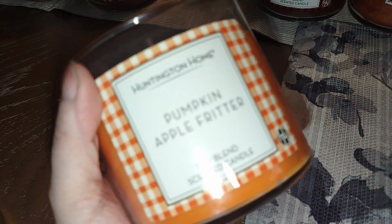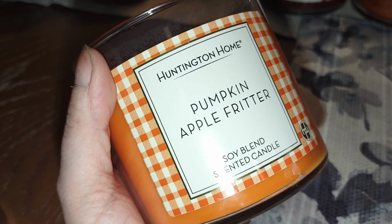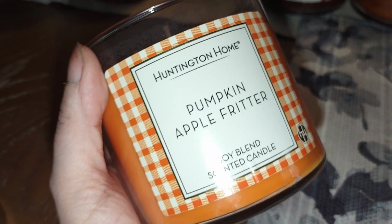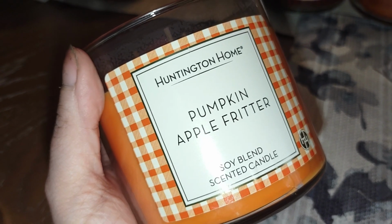I will say that this does lend itself to be a little bit waxy smelling, which has me nervous because I'm getting a little bit of a crayon smell in there. I didn't get that in the store, so we will definitely see how this one performs. It will probably be on top of my list to burn next month.